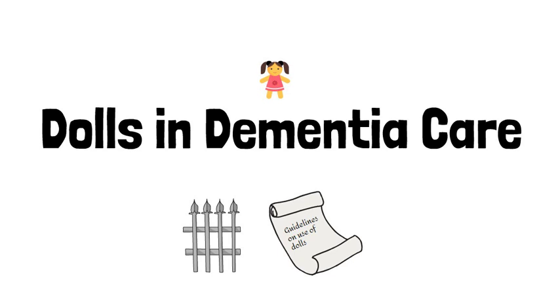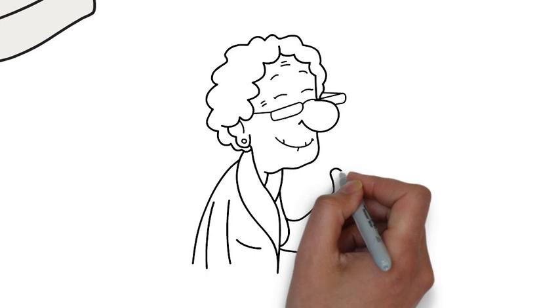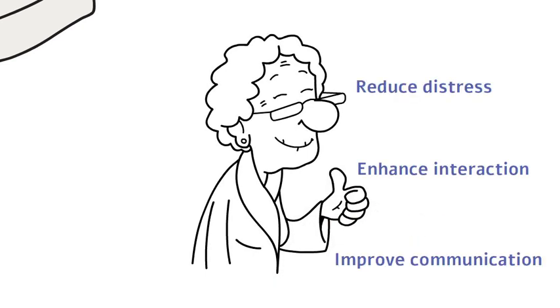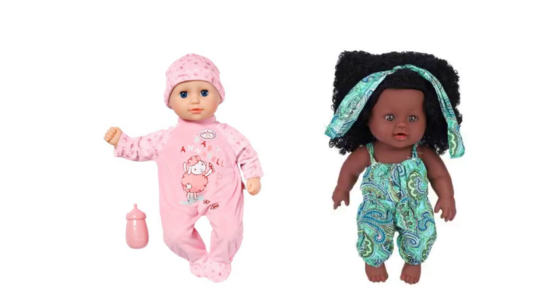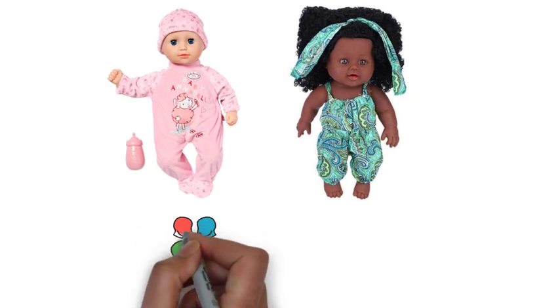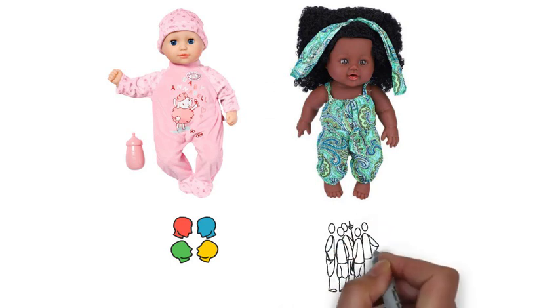Dolls have been used for over a decade in dementia care and were initially used as a complementary therapy to promote feelings of well-being in people living with dementia who were agitated, had communication difficulties, or were withdrawn. Over time, several benefits have been found with the use of dolls in dementia care. They can be used as a reminiscence aid, as a way to activate the senses, and can help to improve speech and communication. A doll can help to provide a focus of conversation between care staff and residents.